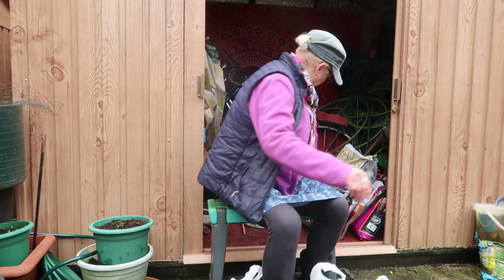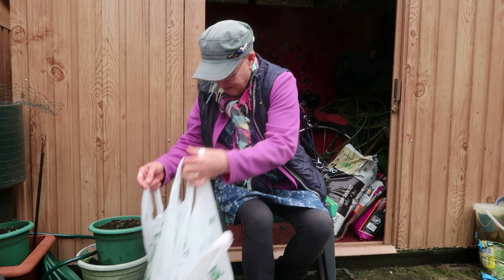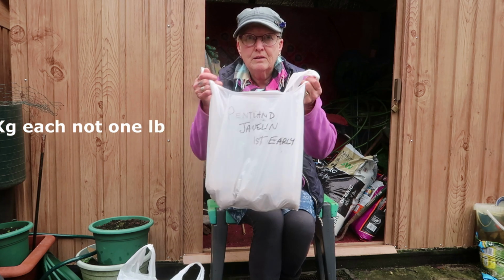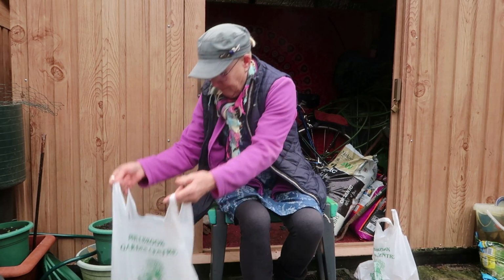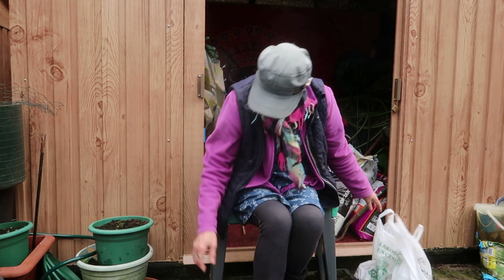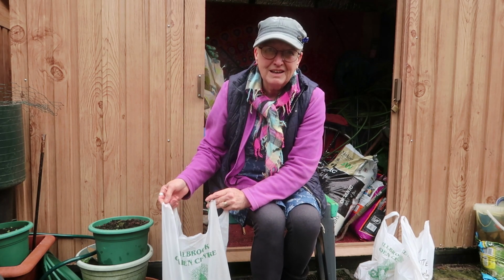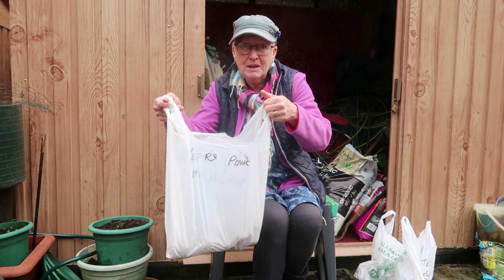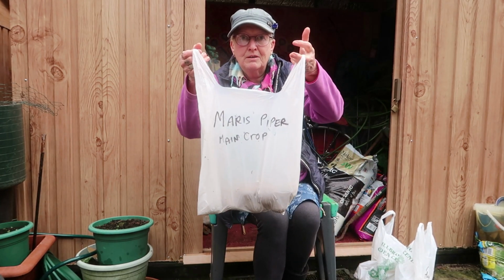So I have come home with a kilo each of Pentland Javelin first earlies, Charlotte second earlies, Curse Pink main crop and Maris Piper main crop. Did I say £1 each? I meant a kilo each.